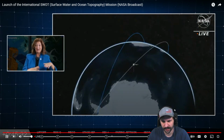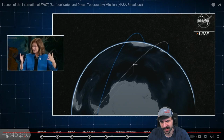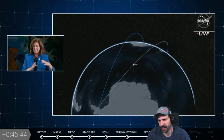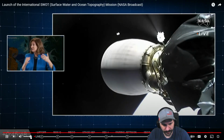With SWOT, we now have 15 Earth science missions currently operating, either dedicated missions or big instruments on other missions. So we've got a lot of eyes on Earth at JPL. When we do something at JPL, we want it to be technologically advanced.